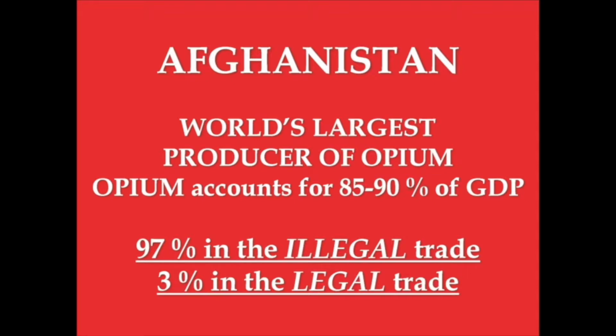Attempts by the American government to encourage the cultivation of pomegranate trees instead of opium poppies have failed thus far. It is deemed that Afghanistan grows the best pomegranates in the world. However, American efforts to urge poppy production be replaced with pomegranate cultivation have been unsuccessful thus far.